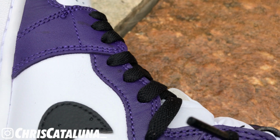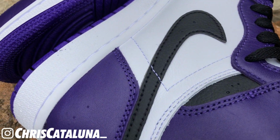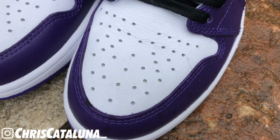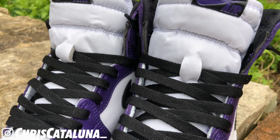Regardless, the Court Purple 2.0s had an original set release date of April 4th, 2020, tomorrow, Saturday. But because we're in this pandemic situation, a lot of things are getting pushed back. A lot of shoes have new release dates. So now the prospective release date is, I think, April 11th, 2020, so next Saturday. Now, if you're trying to cop a pair of the Court Purple 2.0s, it is a general release, but it's not going to be as easy as you think.